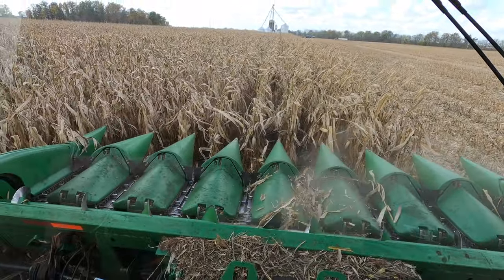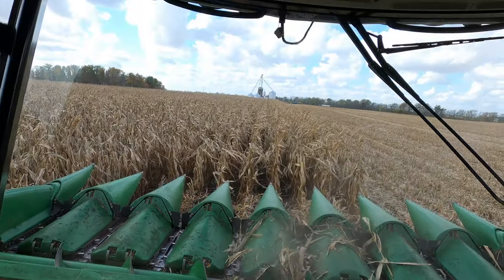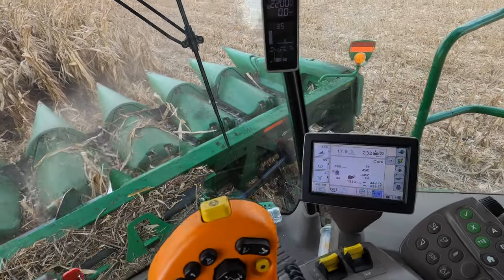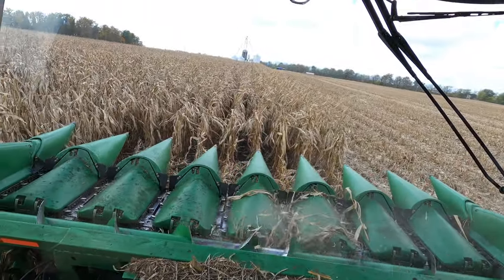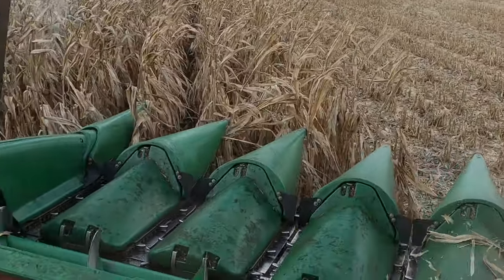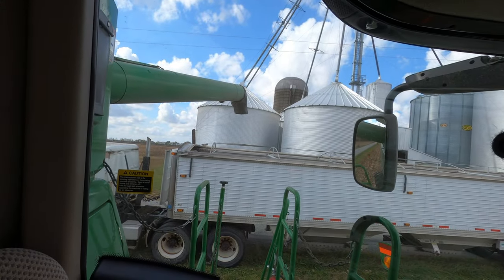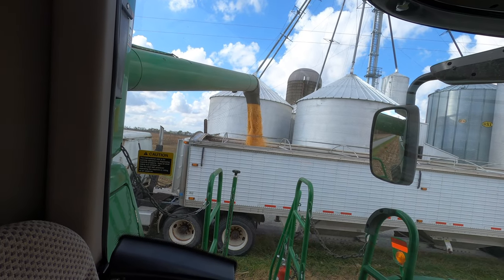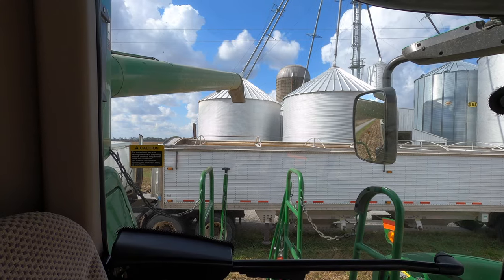Since this field is yielding so well, I can't get to the end without getting completely full. So I'm just gonna go back to the tractor, fill it up, and then go again. This is a fun job. Could do better. Back to the field we go.